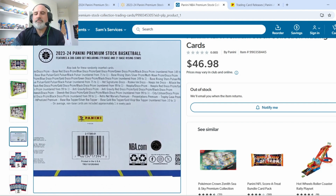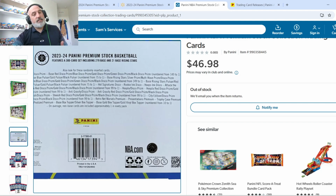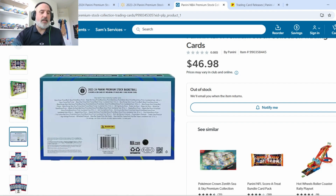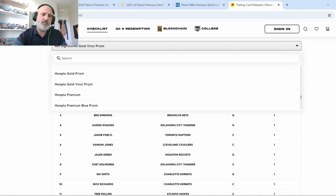For some reason that card set had the top of what they could offer as far as the vet autos go. Of course, we'll never see LeBron autos because it's Fanatics exclusive. Not going to see Victor, not going to see Brandon Miller, some other top rookies. But I wanted to give you a heads up: you can't get an autograph in the premium boxes. What can you expect? So let's go in here.